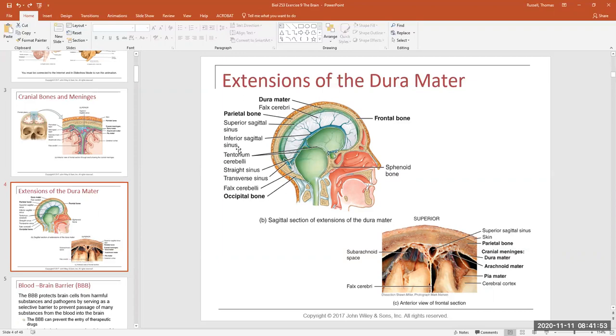The tentorium cerebelli separates specifically the cerebellum from the cerebrum. Now, I know we can't tell, but there are two cerebellar hemispheres that are separated on the posterior aspect from one another. So this little sheet still going in this medial sagittal view is called the falx cerebelli.